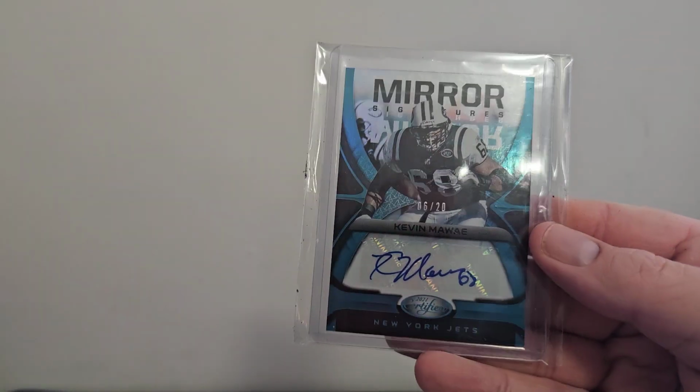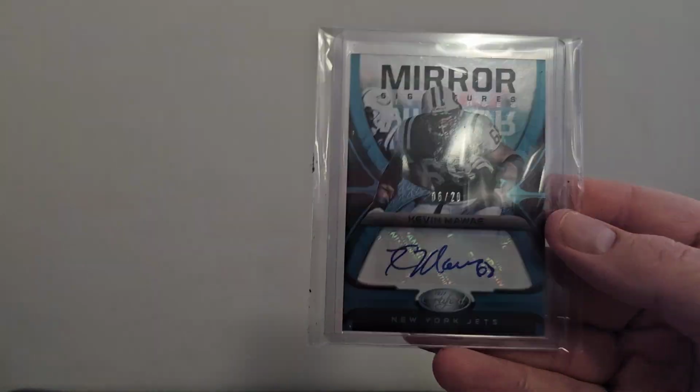Next is 6 out of 20, Kevin Mawae from the New York Jets. Mirror from Certified. Certified was always one of my favorite products back in the day. Nice looking mirror signature. Shiny.